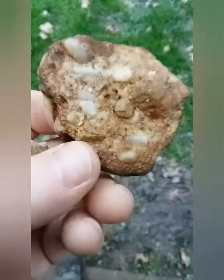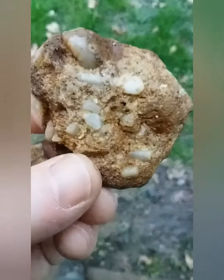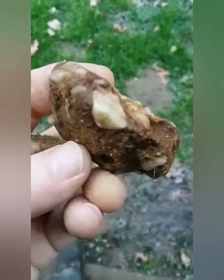Everybody asks where's gold at, but they say not in West Virginia, but I went out looking around and I found it. And this is the mother rock that it comes out of.